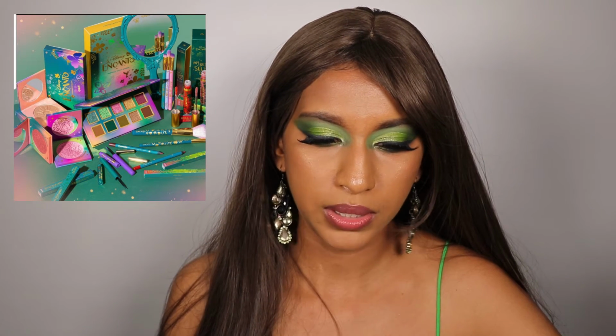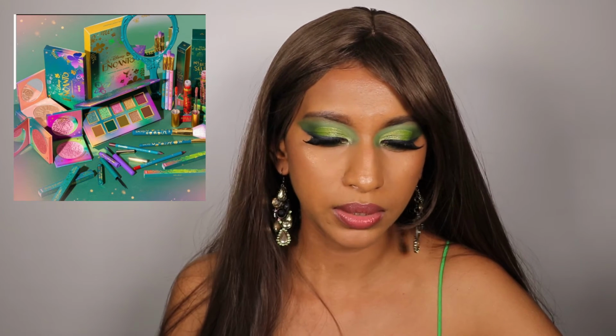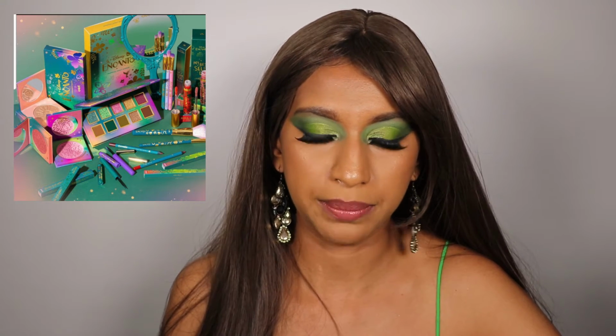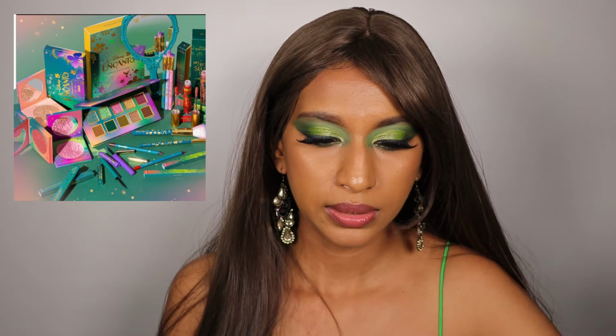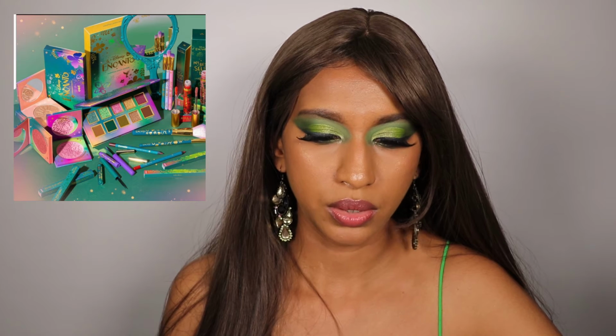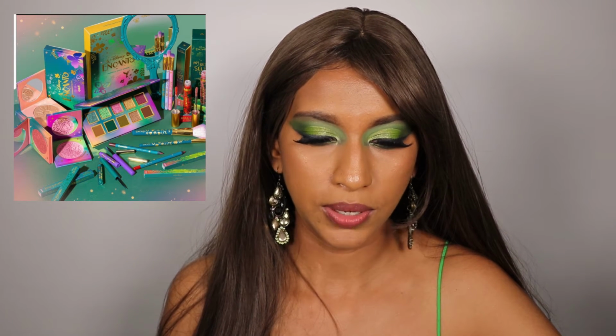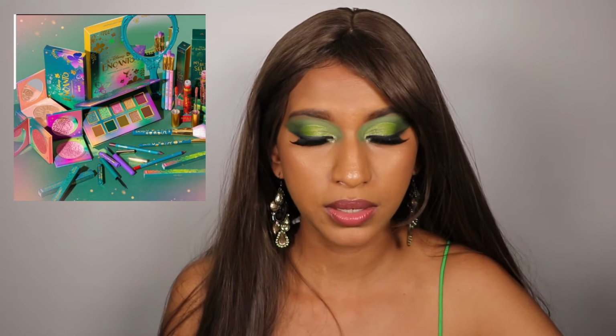But I think for me, looking at the shimmers, this reminds me very much of the Glamlight Ice Cream Dream palette. She basically put similar colors in, and I'm just not really sure if buying this is going to be the best thing. So this is going to be a maybe for me, not really sure.